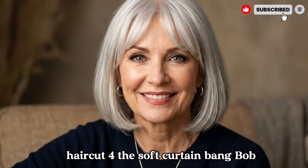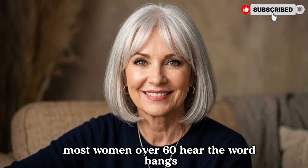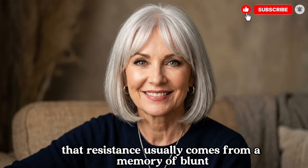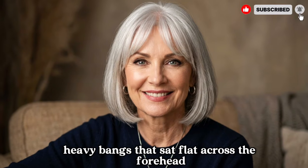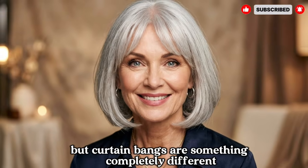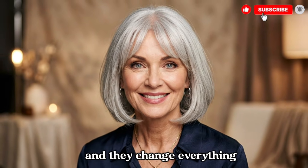Haircut 4, the soft curtain bang bob. Most women over 60 hear the word bangs and immediately feel resistance. And that resistance usually comes from a memory of blunt, heavy bangs that sat flat across the forehead and made the face look shorter and heavier. But curtain bangs are something completely different, and they change everything.